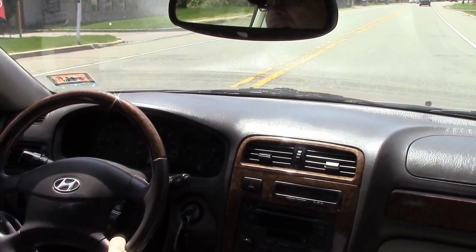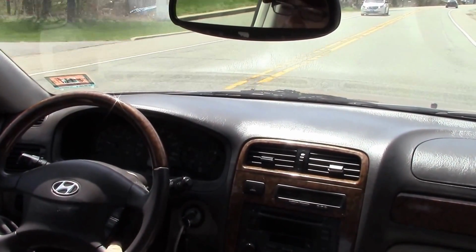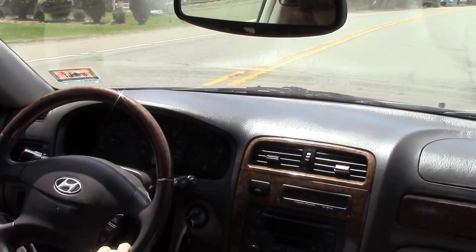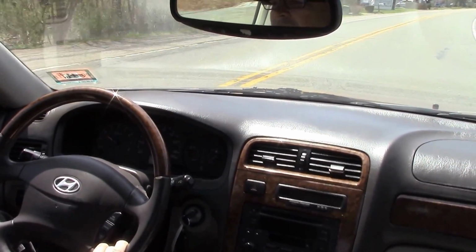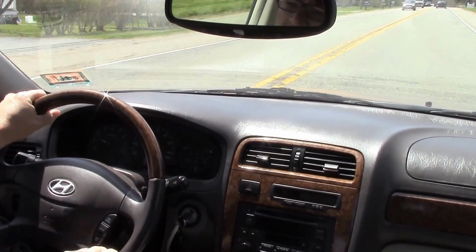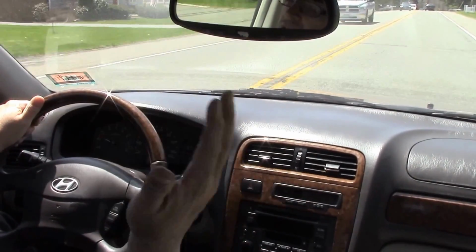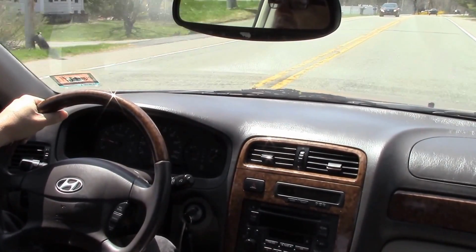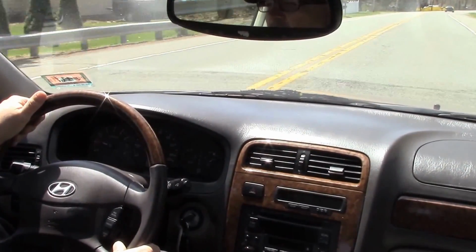One thing that you probably can't hear on the video, but I'm obligated to tell you everything I hear and feel about the car. About the only mechanical thing I can say about this vehicle is you're most likely at some time in either the near or distant future, depending on your tolerance, you're going to need to put a strut or two in the back. Because I can hear them as we go over some bumps.